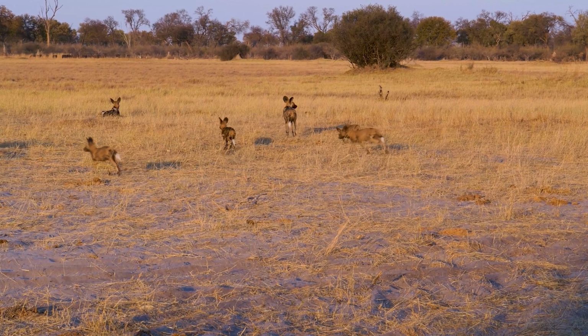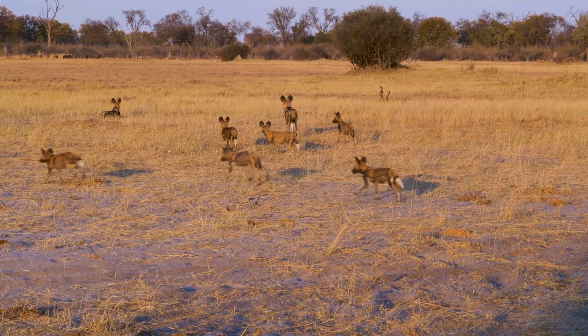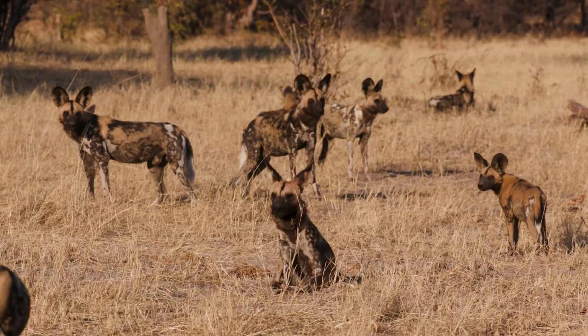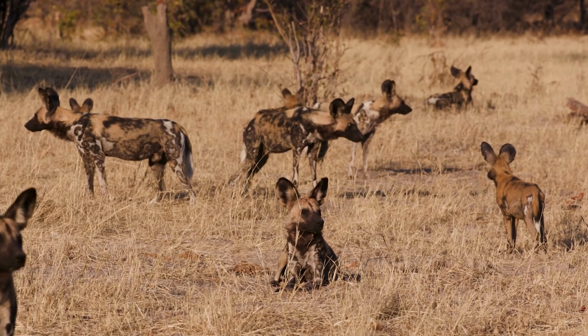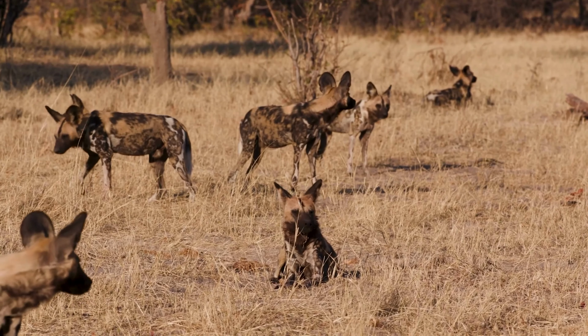18. Vulnerability to larger predators. While African wild dogs are skilled hunters, they are vulnerable to larger predators like lions and hyenas. Interactions between these species often involve competition for prey, with larger predators sometimes stealing kills from African wild dogs.